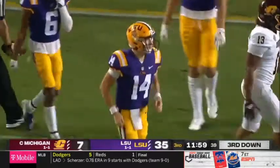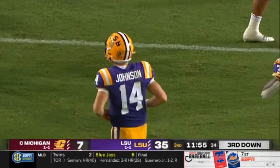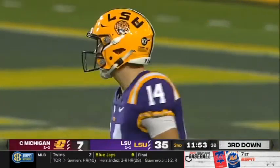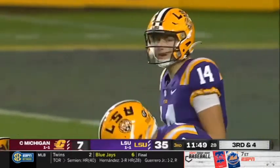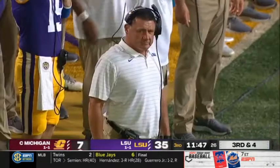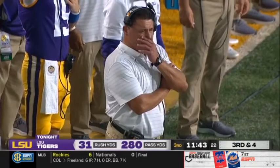See, I kind of view it a little bit of a different way. I feel people obsess with run-pass when you talk about balance. But to me, it's about how you force the defense to play you. That's when you're truly a balanced offense. You can throw the ball 75 times a game. But if you have the ability to run it and you can force a defense to play you a certain way, that to me is true balance as an offense.